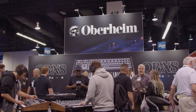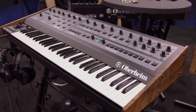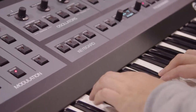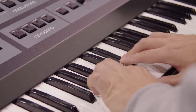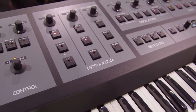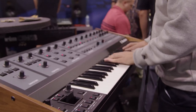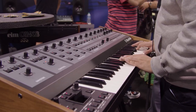The legend has returned. Making its US debut at NAMM 2022, the OB-X8 sounds as good as it looks, packing the classic Oberheim tone into a contemporary synth with a vintage pedigree. The OB-X8 takes the best bits of the OB-X, the OB-Xa, and the OB-8, manufactured between 1979 and 1985, and packs them into a new 8-voice analog synth. The classic OB series sounds that synth fans know and love are all there, but they've been complemented by a ton of new sonic possibilities that bring the synth straight into the 21st century.